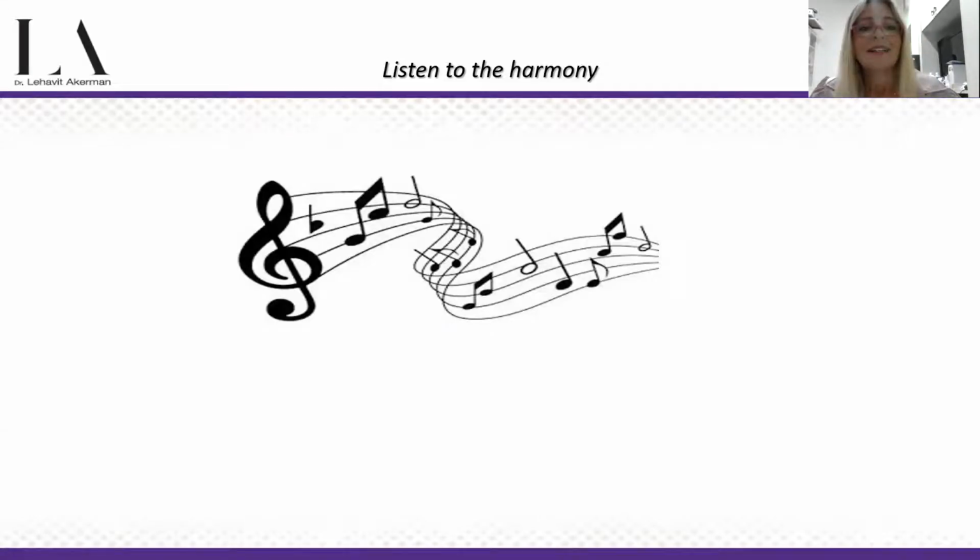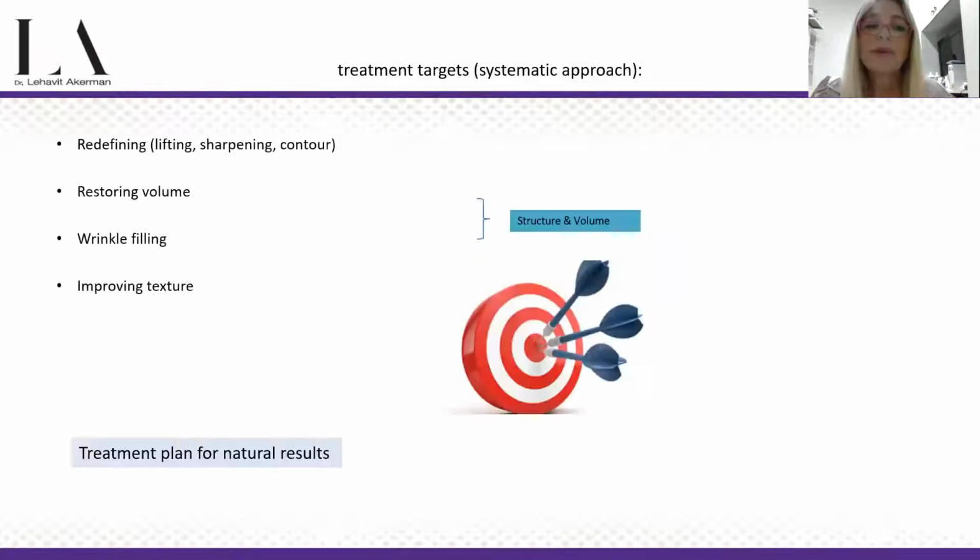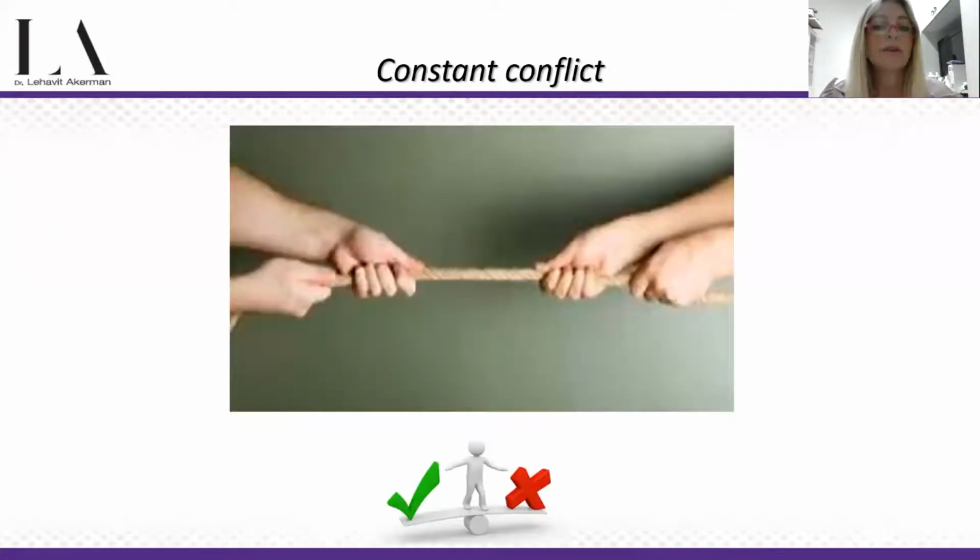I think that when we're treating patients, close your eyes just for 1 second and listen to the harmony that Mozart created. That's what I'm looking to create when I'm treating my patients. And that's why we have a lot of treatment targets that we need to follow. This is not a one-night stand. This is a long relationship. We need to create a treatment plan if we want a natural result.